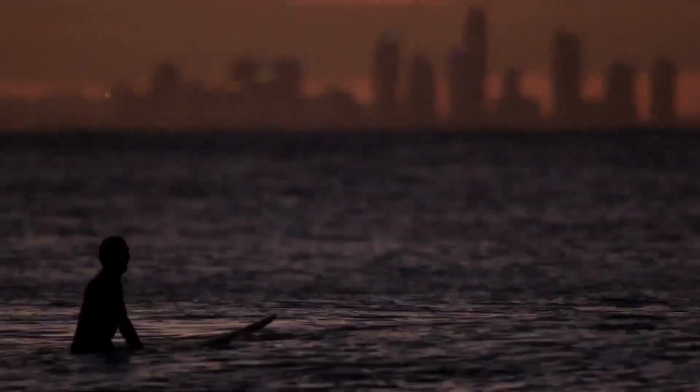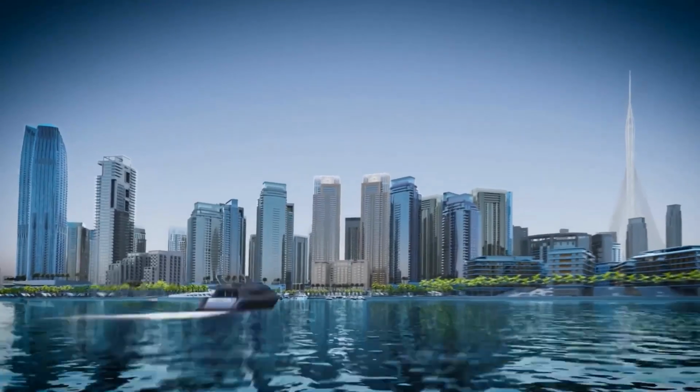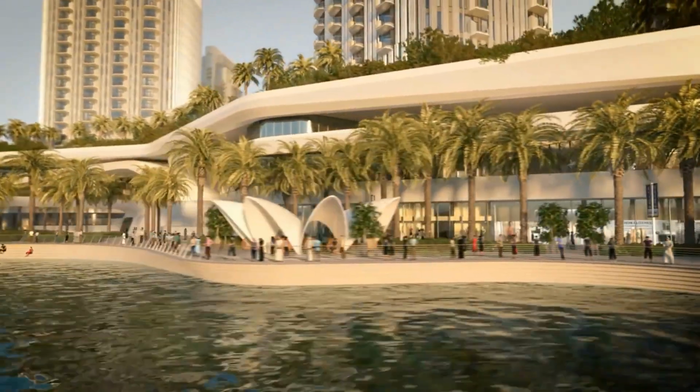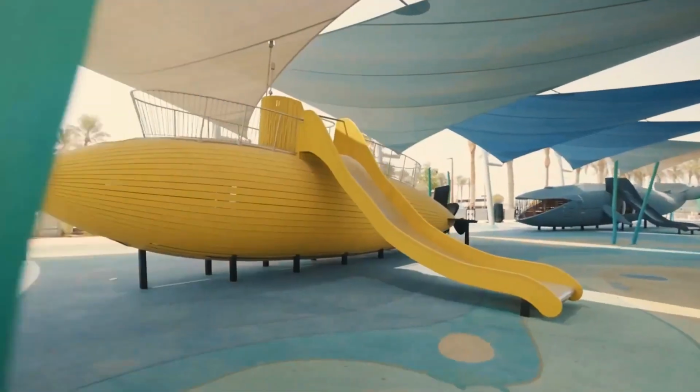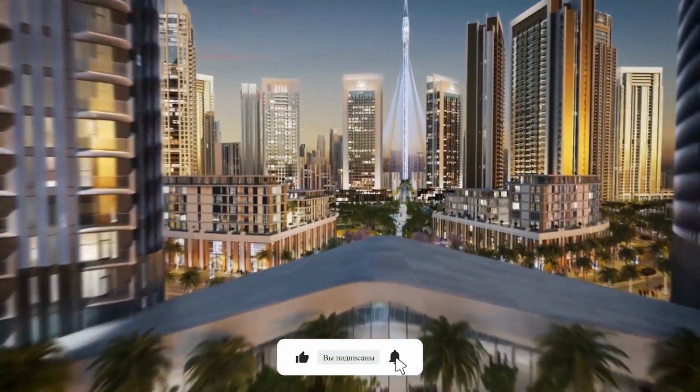Today I arrived at the developer Emaar's office in the Dubai Creek Harbour location. I want to show you the overall layout of the entire Dubai Creek Harbour area. We'll also take a look at specific locations that are currently very interesting. There's also a metro nearby and a nice park. These are new spots from the developer Emaar that are becoming more and more interesting and are designed for family living, not as a tourist location, but specifically for a calm and comfortable life.